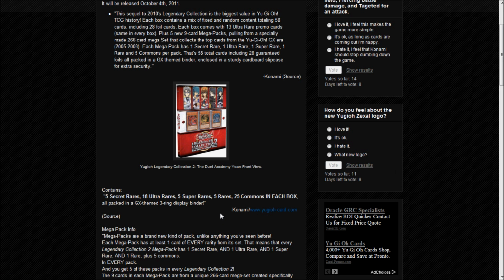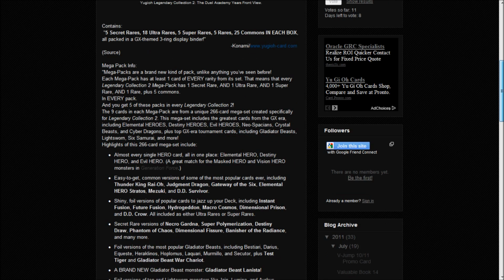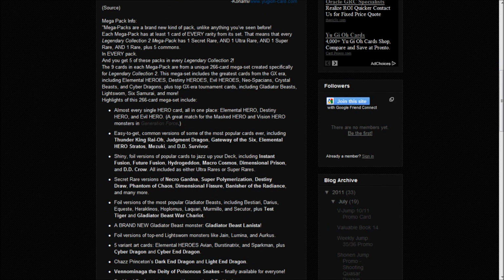So yeah, it contains, and I quote from Konami and YugiohCard.com, 5 secret rares, 18 ultra rares, 5 super rares, 5 rares, 25 commons in each box, all packed in a three-ring display binder, so that's pretty nice. And the Mega Pack info, also from Konami and YugiohCard.com: the Mega Packs are a brand new kind of pack unlike anything you've seen before. Each Mega Pack has at least one card of every rarity from its set, which is something new. That means every Legendary Collection 2 Mega Pack has one secret rare, one ultra rare, one super rare, and one rare, plus 5 commons in every pack. And you get 5 of these packs in every Legendary Collection 2.